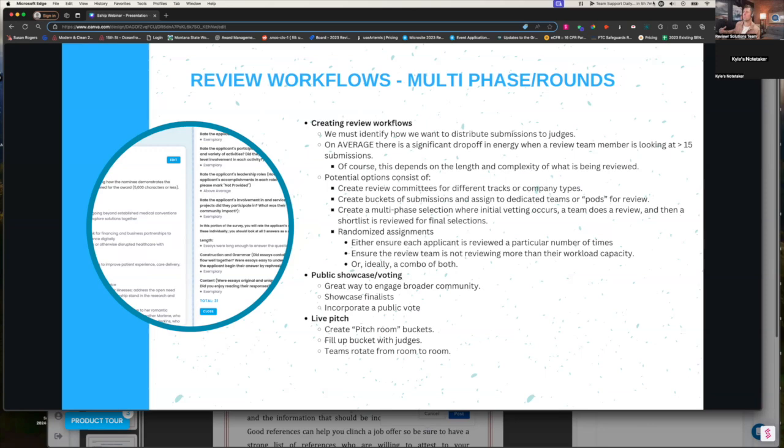And I use that term broadly because, again, it depends on the structure of your competition. Phase one might be a simple thumbs up, thumbs down. Like, are they a good fit for what we're looking for? Phase two might be more of a robust scorecard. Phase three might be a live pitch. Phase four might even be a live pitch where you have a fan favorite or public voting as well. And so the idea here is to figure out, what does that structure look like for you?